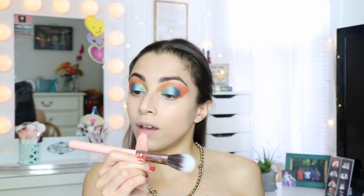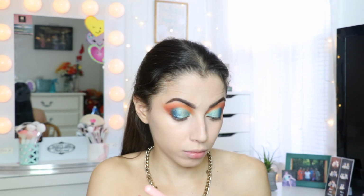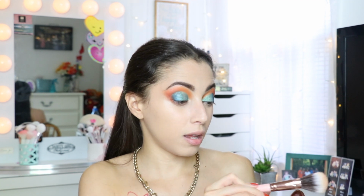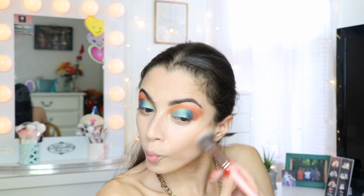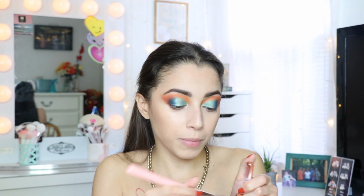Next, I'm going to use the Dual Fiber Powder Brush, the 516. And I'm going to set my face just like all over. The brush that I just used to powder my face, I'm also going to try to use it for contour. I just want to see, well, for bronzer. I just want to see how it works. I'm also going to use this with my blush.